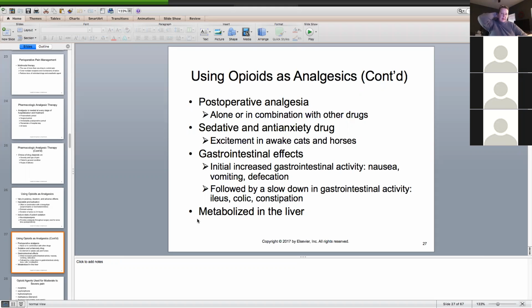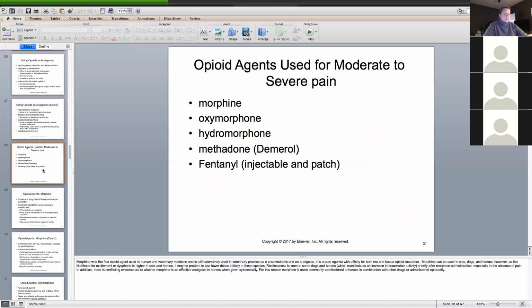So that kind of tells you it's not common to have to reverse these, because most of the time the side effects of these drugs are not very bad sedation or very bad respiratory depression. It's usually mild, and so we try at all costs to not reverse.